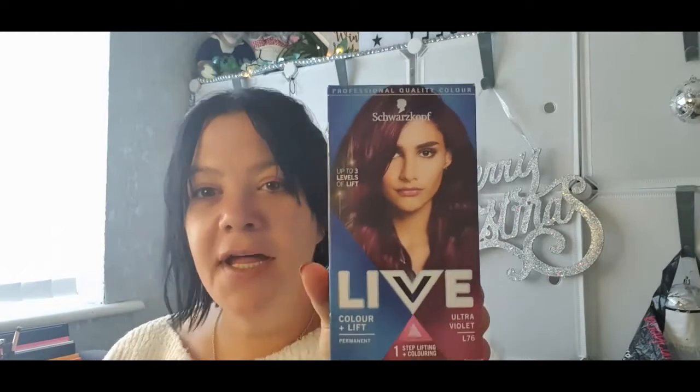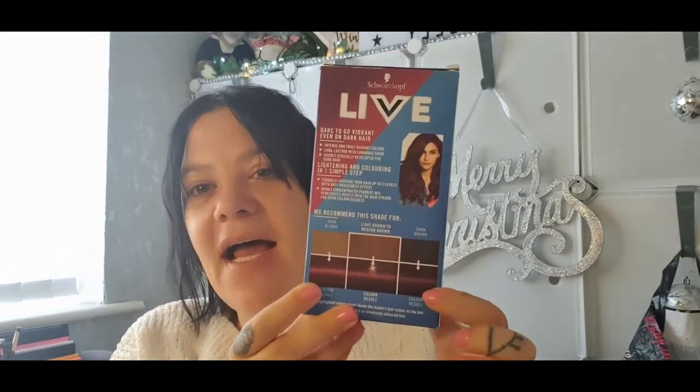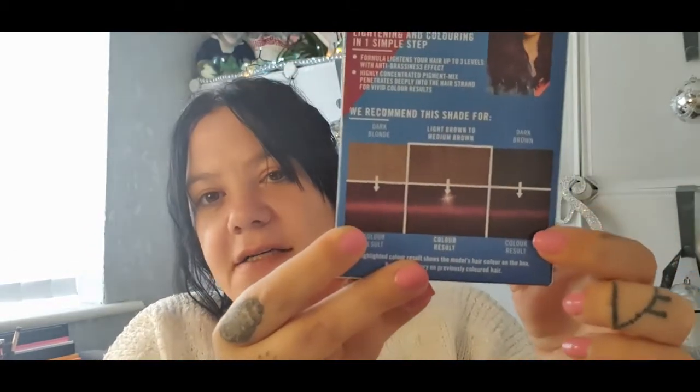I bought another Live colour. Look at this. This is the Ultraviolet. So what it says on the back, which is this is my hair colour, this is what it's going to turn out like. If I just show you, so obviously get in focus. So this is like my hair colour and then hopefully this is what it should look like.